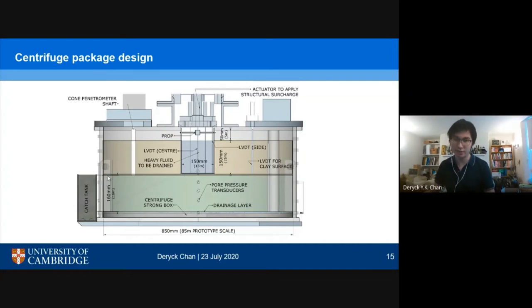So we have a 16 meter thick clay layer, which is 160 millimeters in model scale. And this layer is saturated clay. On top of it, we have dry sand so that we can set the water table at this boundary and isolate the flotation problem away from the excavation and heave problem.